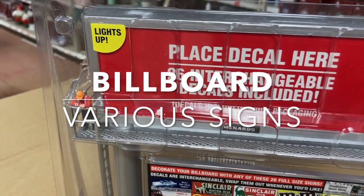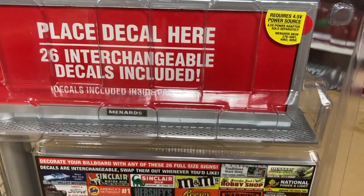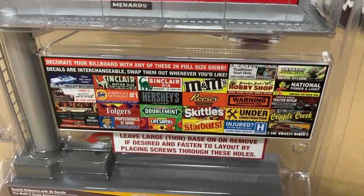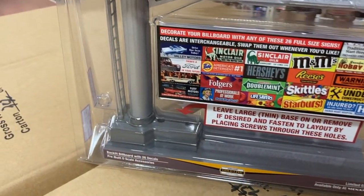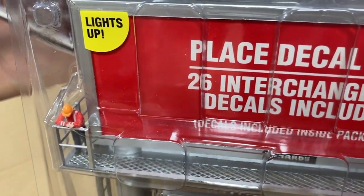This giant billboard is perfect for a hillside, or maybe behind one of the Menards single-story fast food restaurants. It comes with 26 different decals that tie in with their other buildings and freight cars, or maybe you could even try to make one of your own.